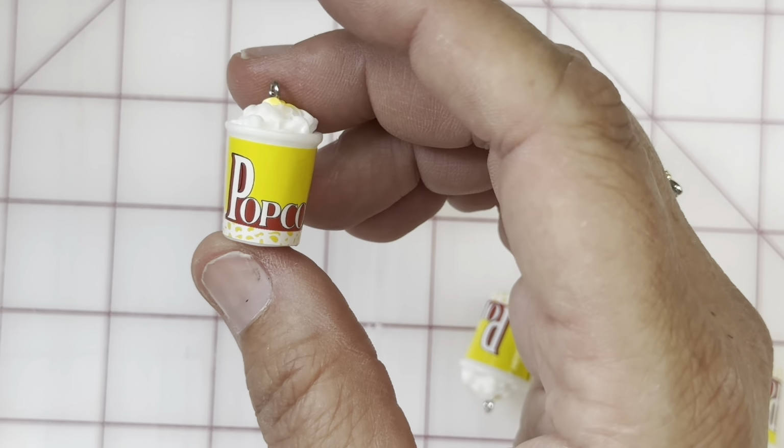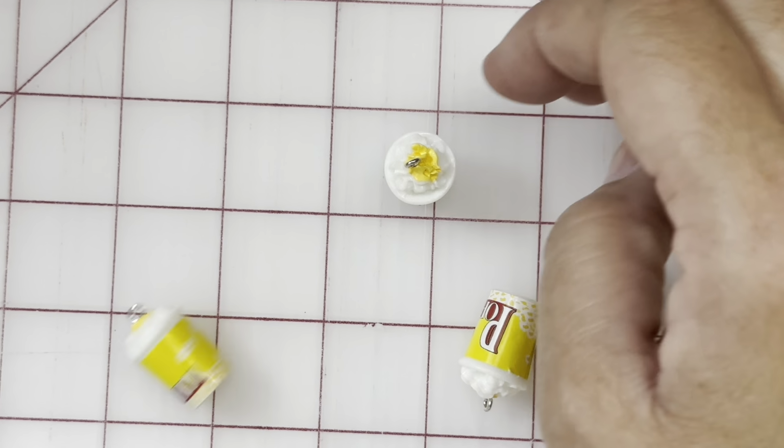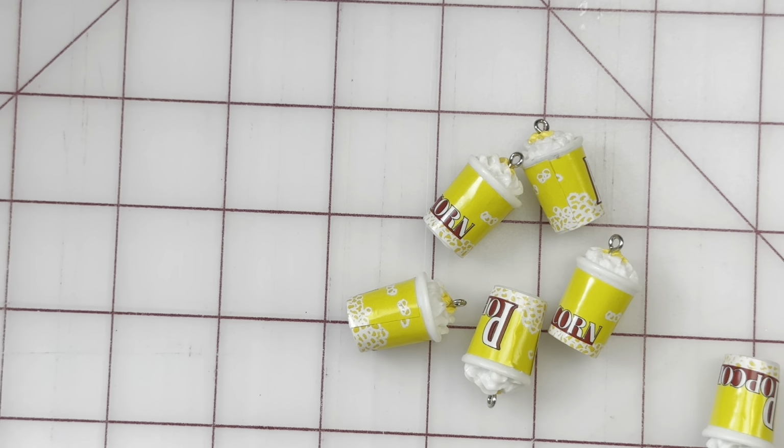This is so cute. These little popcorns, they are adorable. So this one came with 6. These are going to make really cute earrings. So, oh, you could do popcorn and a soda. Well, that would be cute too. These were $1.52. So I really, really like those.